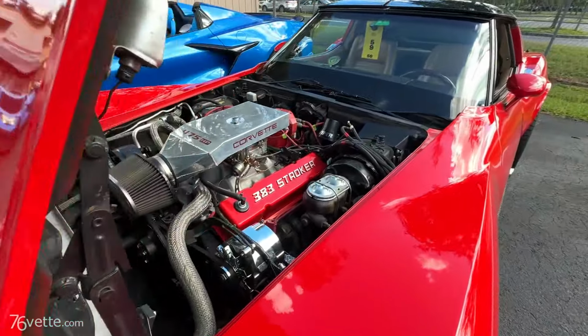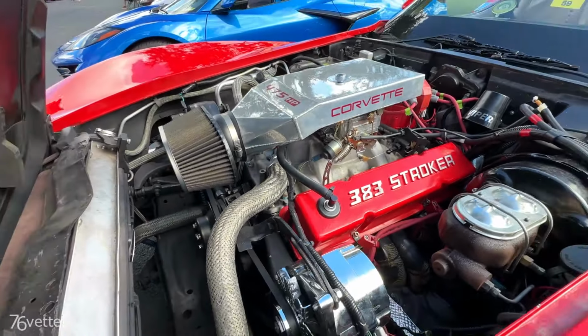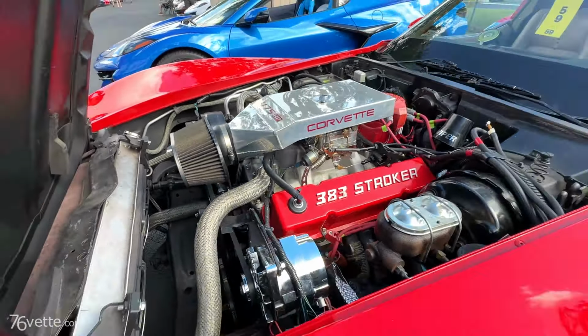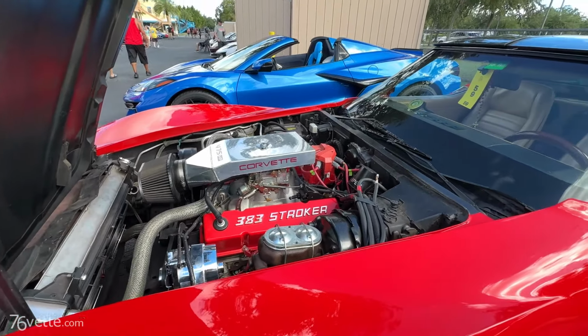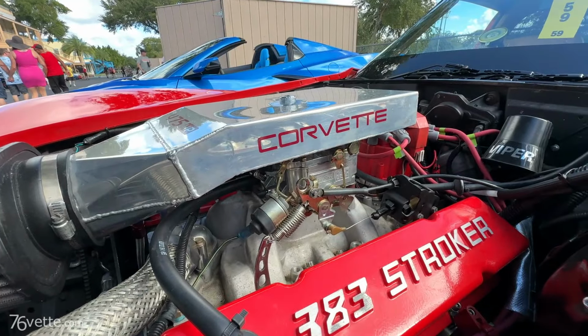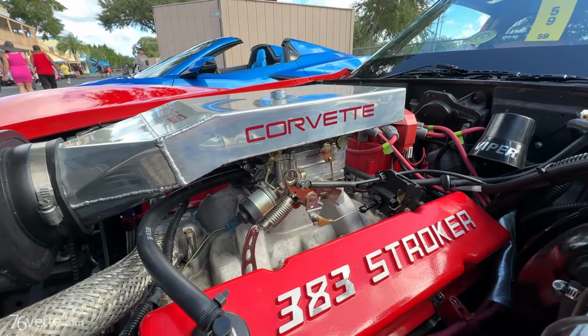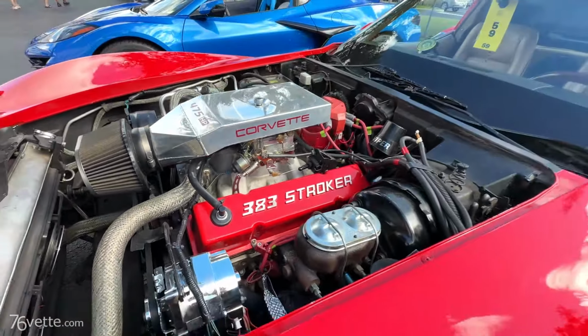Julio, that's the color of my brother. Did you do all the work yourself? I had friends help do little things here and there. We changed the carburetor from, what was it, I think an 850. Right. We changed it to a 650. An Edelbrock. Right, Edelbrock. And then we changed the covers, and we put the 383 covers.